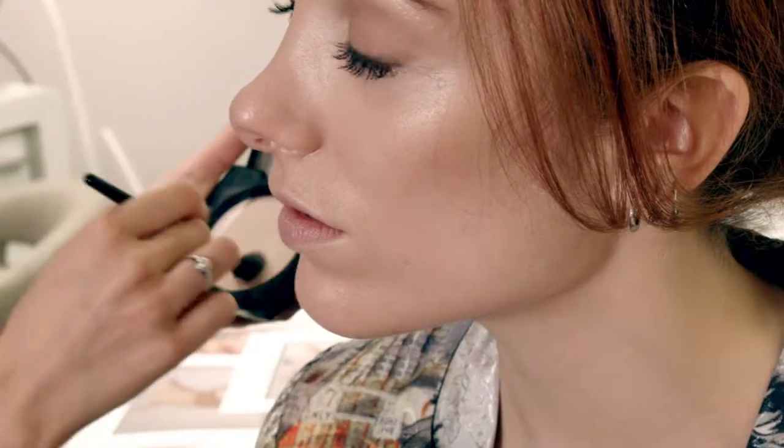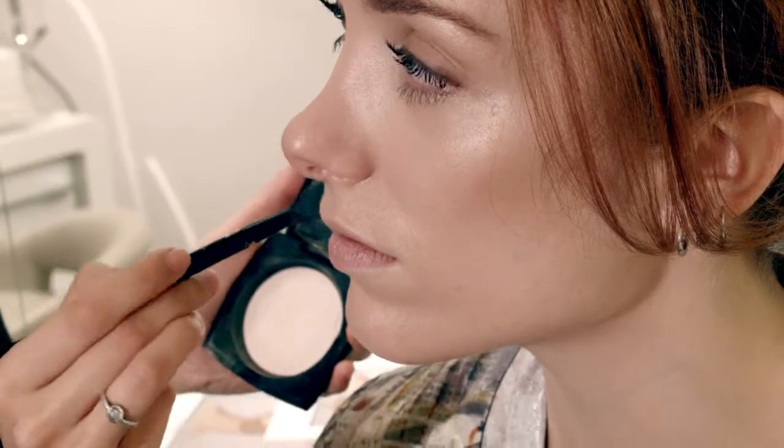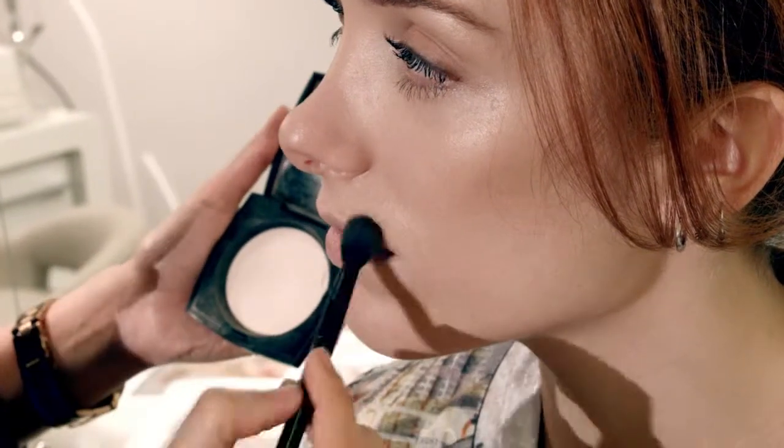And then I'm going to use a tiny bit of the translucent powder again, and just around the edge of the lips. I'm not going on top, but just on the edge, just to seal that concealer, but also it just helps to stop that lipstick from moving. If around the mouth, it's just very lightly matted down.